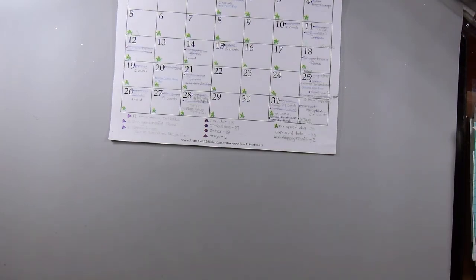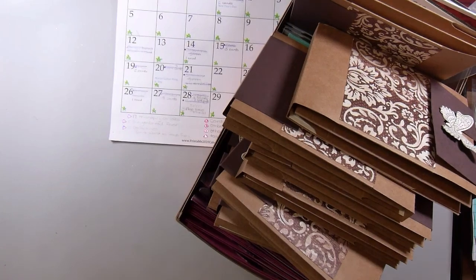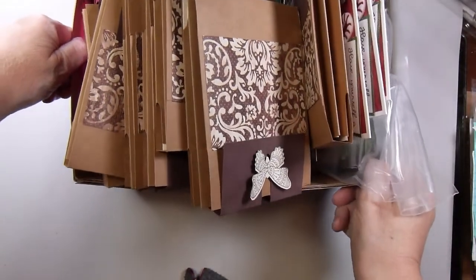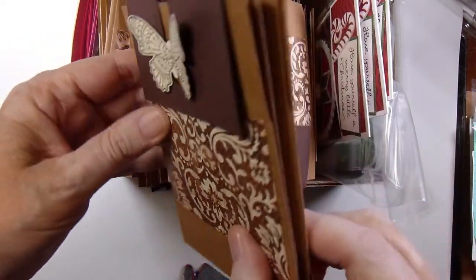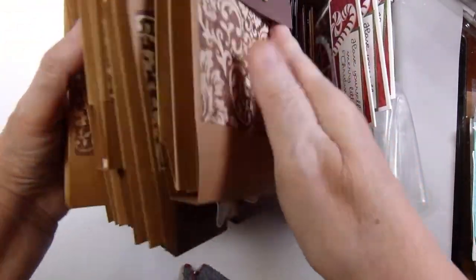But here, I don't know if it's all going to show in the camera, but here is one box. These are little boxes of 3 cards each that I did for my new project, Same Paper collab.